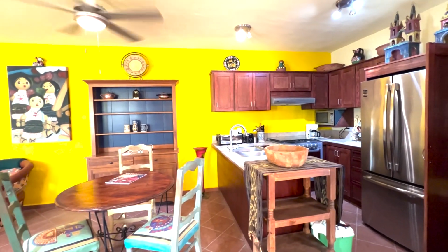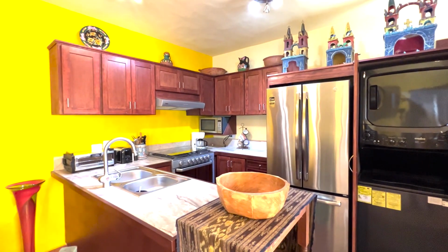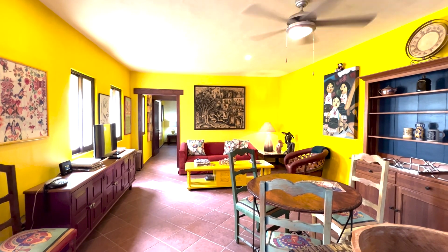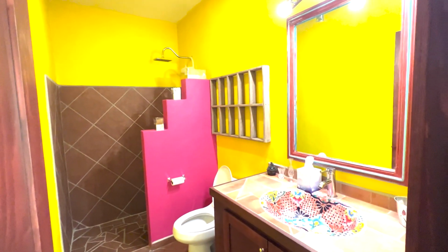And as you can see, you have a full kitchen, all the appliances you would need, plenty of cabinetry. There is a furniture package if you're interested. So coming in on my right hand side here, we have a full bathroom.